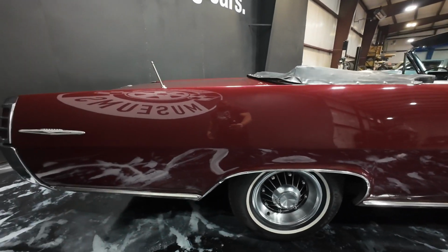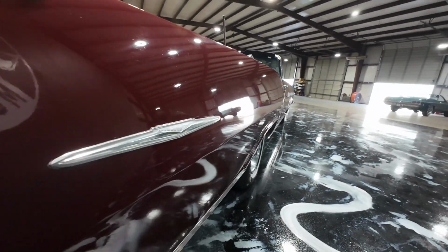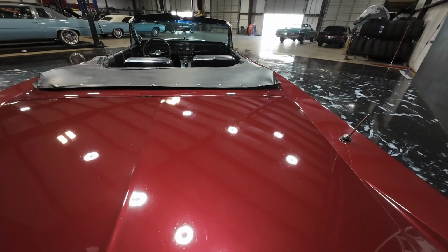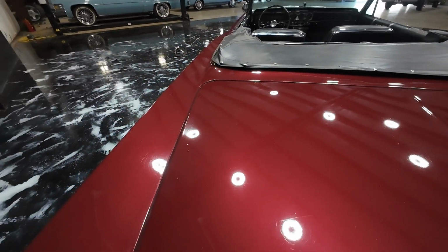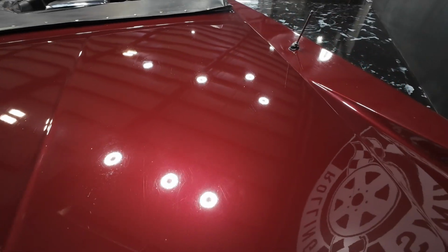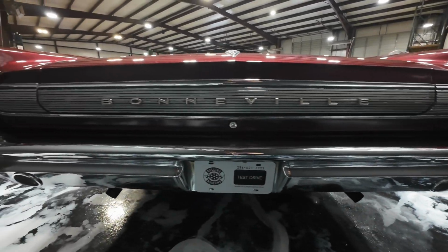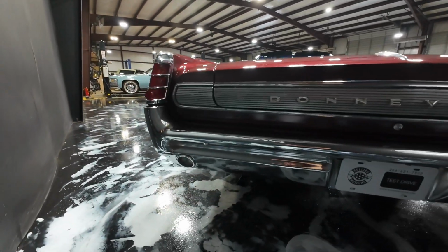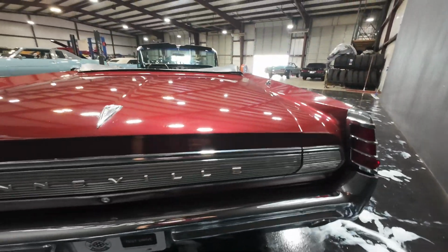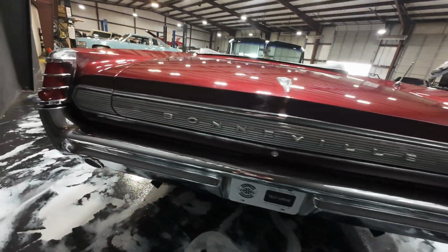Still moving down the side, again, all the trim is intact. Paint looks solid. And looking down her, she seems pretty straight. Looking over the back of the trunk, again, for 62-year-old paint, she's in pretty good condition. Rear bumper looks solid. We got all the emblems intact, the trim intact, and the bumper itself. We're not seeing any dents, cracks, or rust of any kind. Got dual exhaust. We'll check underneath to see if that's a true dual exhaust or not.